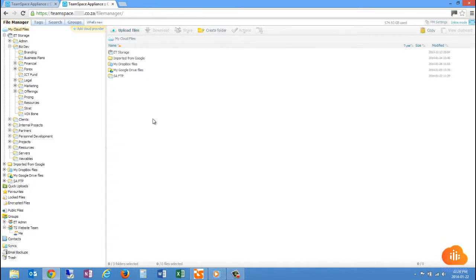You'll also notice when I select on my cloud files that I see a number of folders there. ET storage is my corporate storage installed on my infrastructure. That is also an organizational folder which is shared with my organization. So depending on the role that members of my organization fulfill and the permissions associated to that role, they will be able to see and do differing things with the subfolders within that environment. Next down are files that I just once off imported from Google. Below that is my Dropbox files.